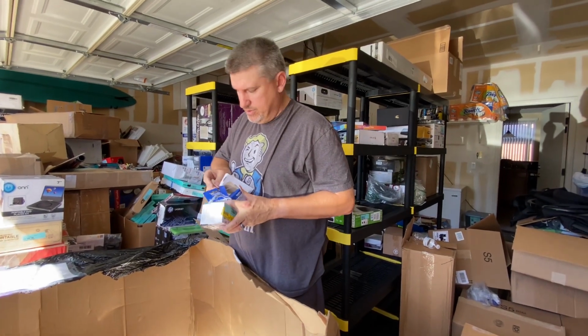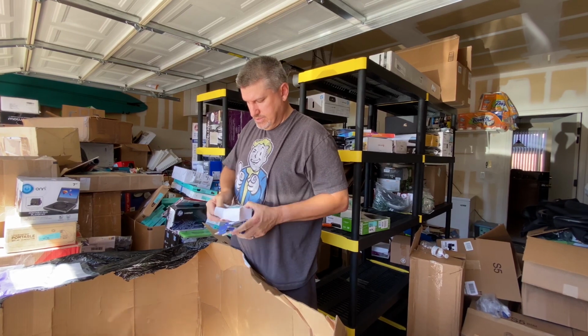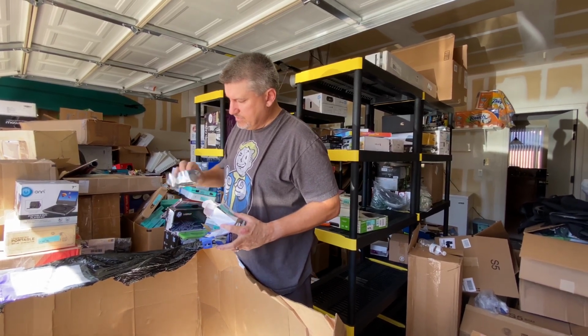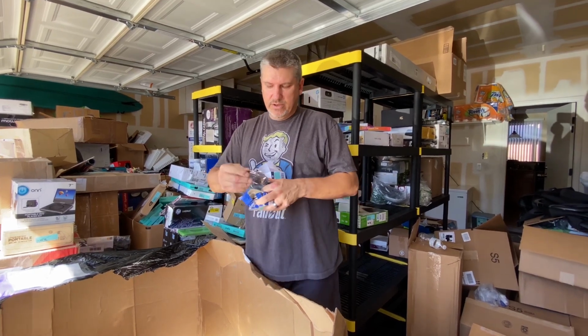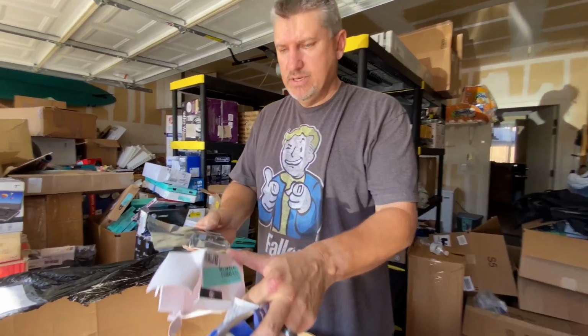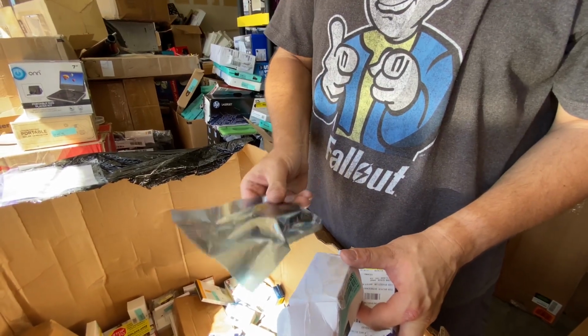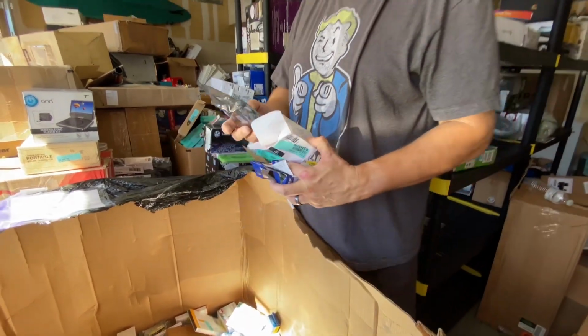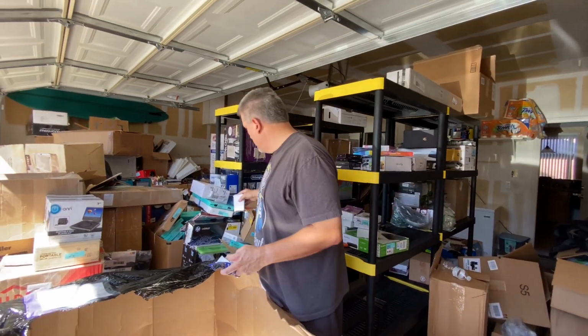Starting to get into panic mode. I'm not getting the stuff I've been hoping for. Here's that packaging I'm telling you about. So this box is open, but this is the packaging. It's sealed. Okay, as long as it's sealed, it doesn't matter what this outer packaging looks like. That's what people want.